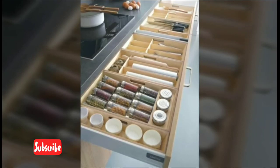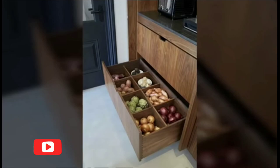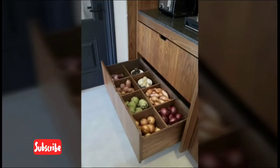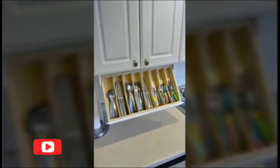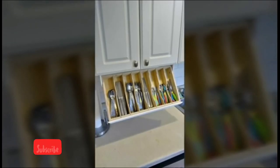And the inside of all your doors. Whether we're talking about your cabinet doors or your pantry door, there is space to be used on this side of them. Hang up measuring cups, make a bulletin board, add a shelf, etc.